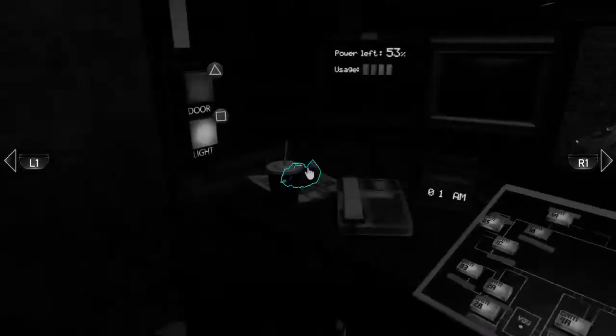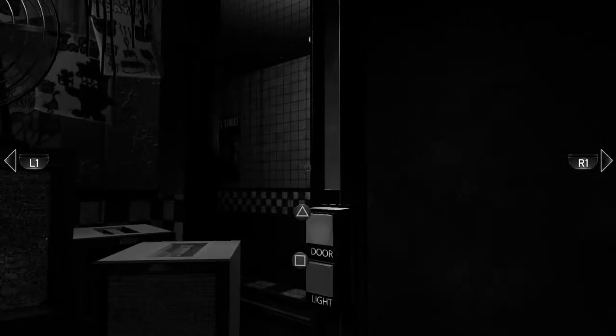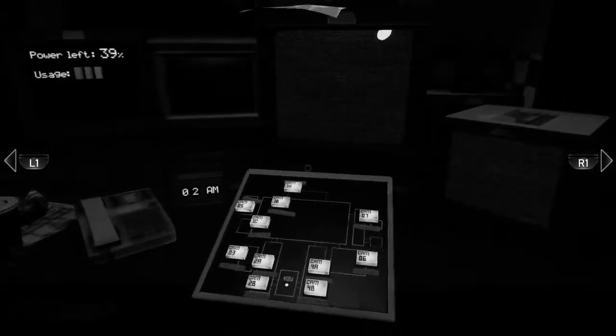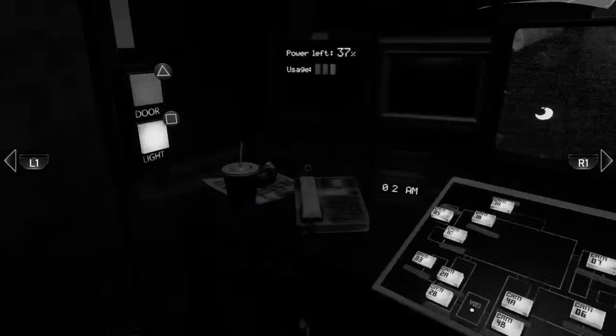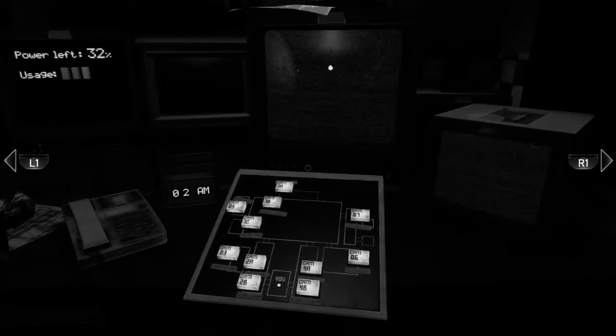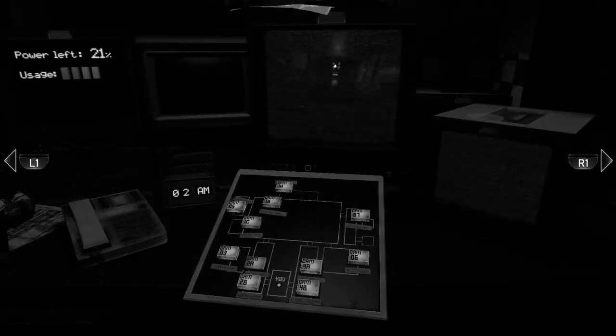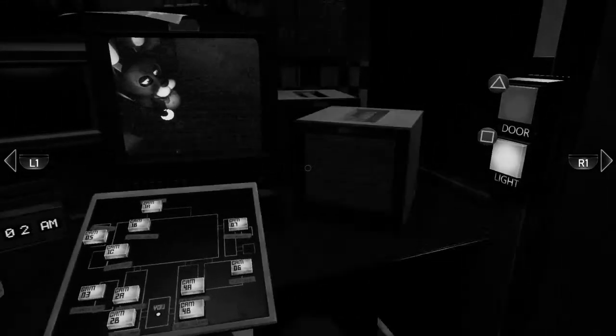I never saw Night 5 this hard. Stop! Where the freak is Freddy at? Come on, it's 2 a.m. Already made it to 38 power. Let's see how long I can survive at night now.